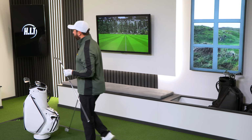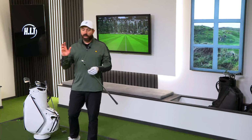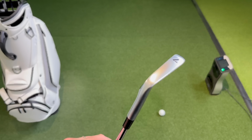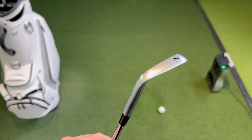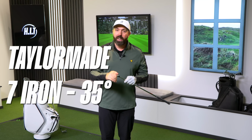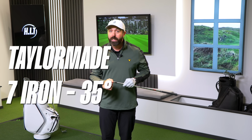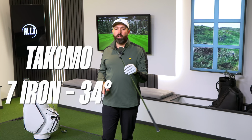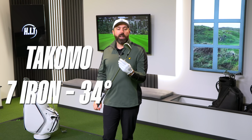So in this head-to-head, we're going to hit them both. I've got 7 irons, 4 irons and pitching wedges. Because they are MB irons, there's not loads of technology story. A lot of it is about feel, the interaction that the sole has with the hitting area. They're typically weaker lofted golf clubs. So for the 7 iron in the Taylormade, it's 35 degrees. So even that is weak, to be honest. That's a more old school traditional 7 iron, where the Takomo is 1 degree stronger at 34 degrees with the 7 iron. Let's get hitting.